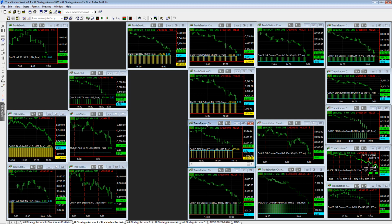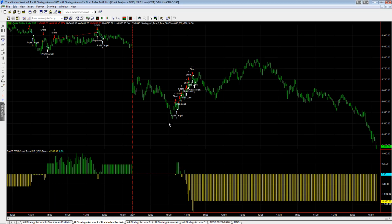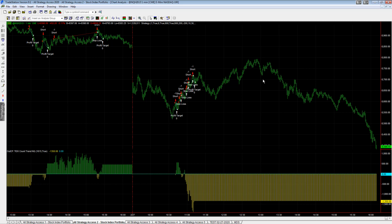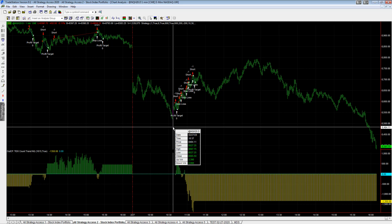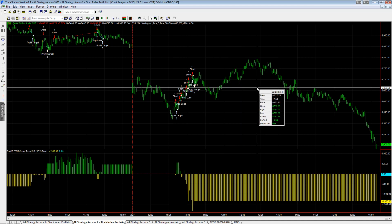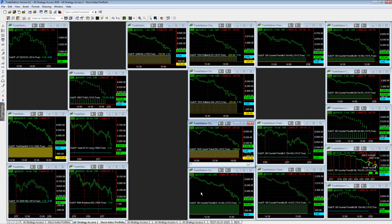Tick Count Trend 2 NQ. This was the system spotlight of the week, and it lost today. Just was on the wrong side of this counter trend rally, and just kind of got brutalized by that counter trend rally today. Really sharp. It bounced off the lows from a low of 85.20 all the way up here to 87.93, 270 points.